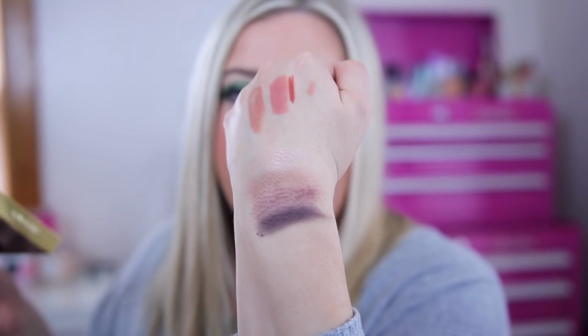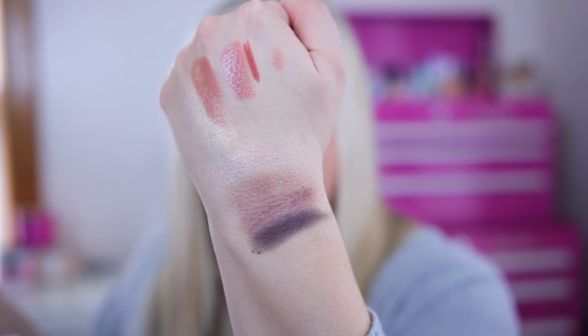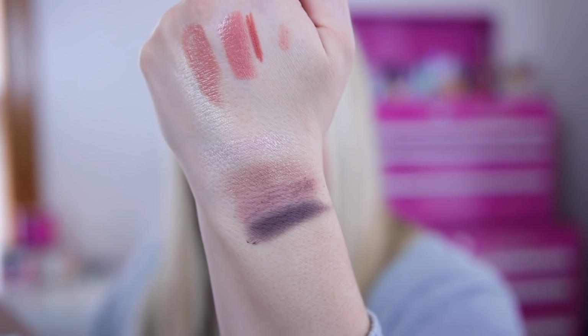Oh, the mattes are just incredible. It's not going to have the most beaming shimmers, but I just feel like they look so beautiful on the skin. It's just gorgeous. You guys have to try it for yourselves. But this one is Orchid Haze.